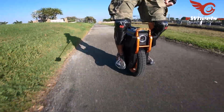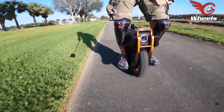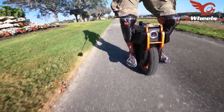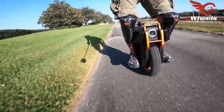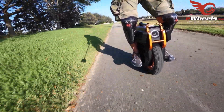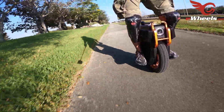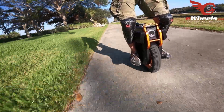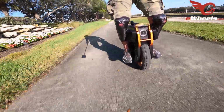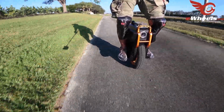As I'm hitting some of these bumps at speed, the suspension is feeling a little tight. Maybe I need less pressure. Maybe 200 psi is too much for the way that I like a wheel to feel, because there isn't all that much give. I'm hitting little dips in the path, and they're jolting me a little more than I would expect with a suspension wheel.